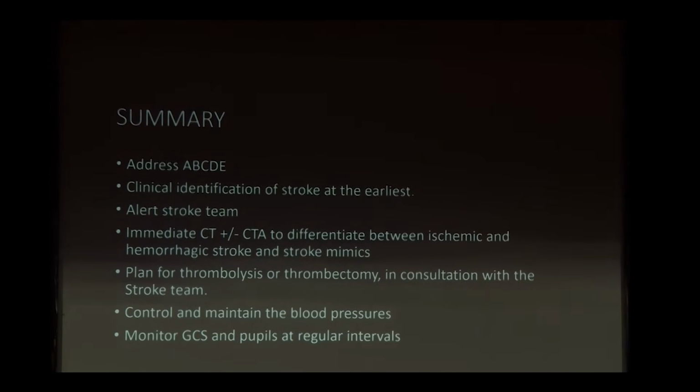And always plan for thrombolysis or thrombectomy if the patient presents within the window period and if all the indications are met, and always control and maintain the blood pressure, and monitor the GCS and pupils at regular intervals.